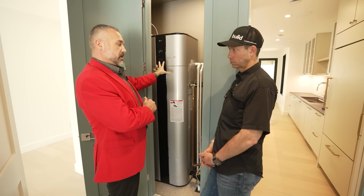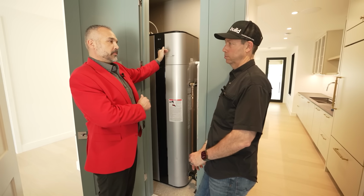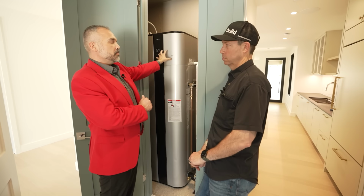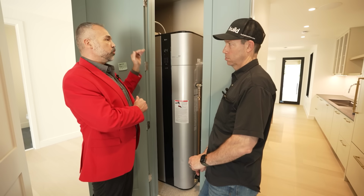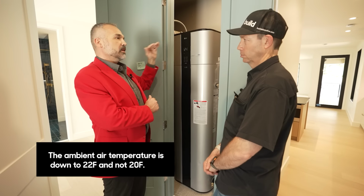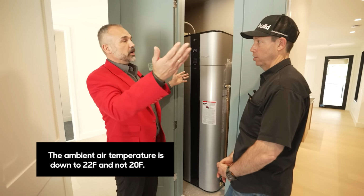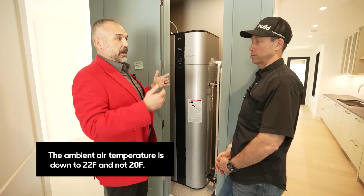With this technology, we run the heating element in addition to the heat pump. So we do not lock out the heat pump until we get below 20 degrees Fahrenheit. Oh, that's great. So the low end for this heat pump water heater is 20 degree ambient air temperature, inside, if you put it around in a garage, for example.